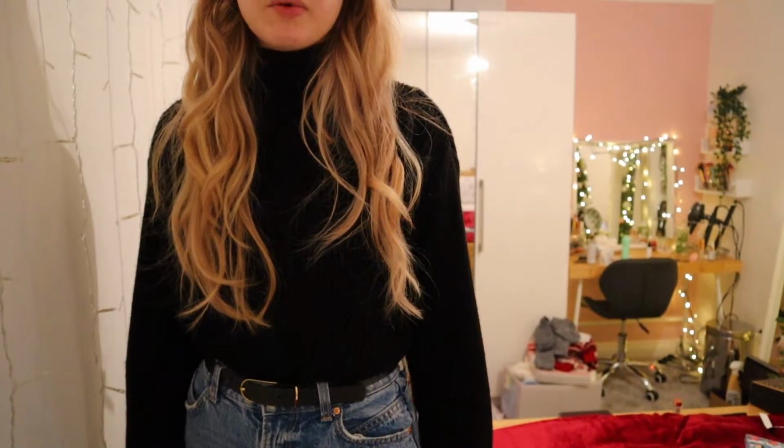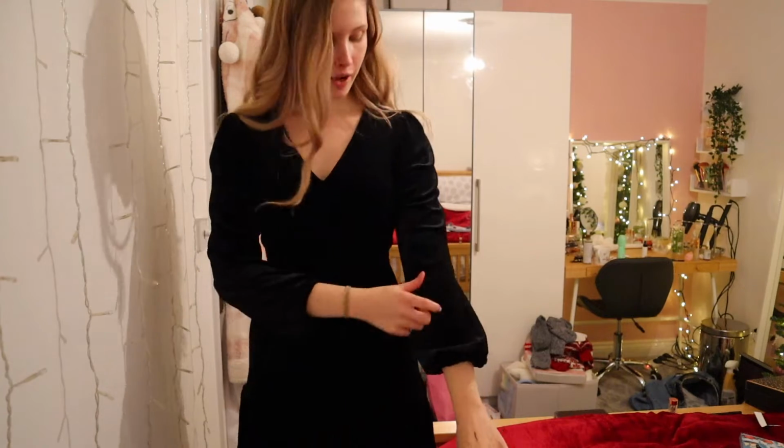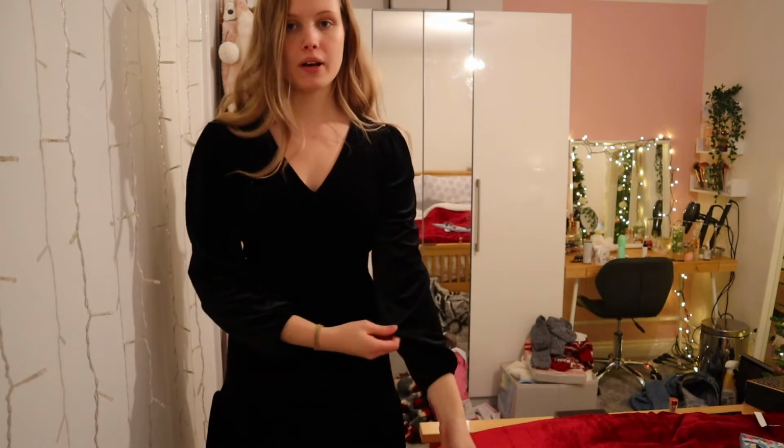Outfit numero 1. Okay, this is the dress. I really love this. So it's like a 3/4 length sleeve. I don't know if it's meant to be fully long, but I have long arms.